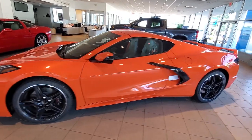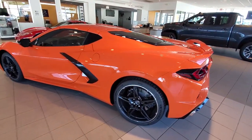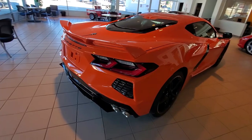But this one is a nice 2LT in the Sebring Orange Tintcoat. It does have the Sky Cool Gray interior. We'll cover a little bit more of that later. Just want to give you guys a walk around.